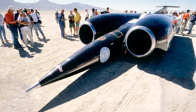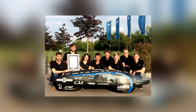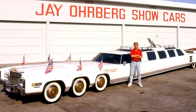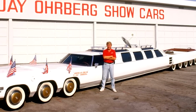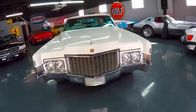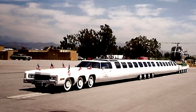When a vehicle is a world record holder, it deserves to either be in constant use or in a museum so people can see it, especially when the record it holds is for being the longest car in the world. That honor goes to the super long stretch limousine known as the American Dream that was built by California's J. Orberg during the 1990s. Jay took a broken-down 1970 Cadillac Eldorado and carried on fixing new parts to both the front and the back until his limo was 100 feet long.